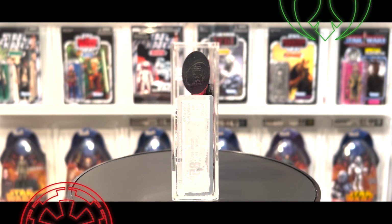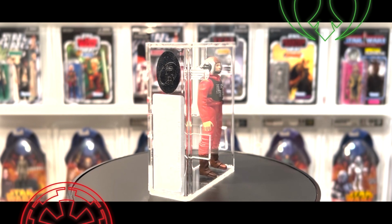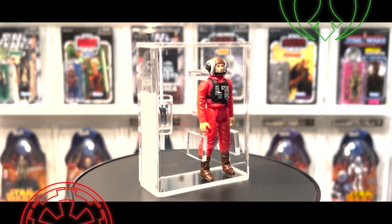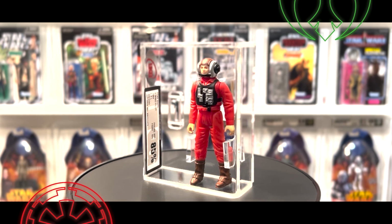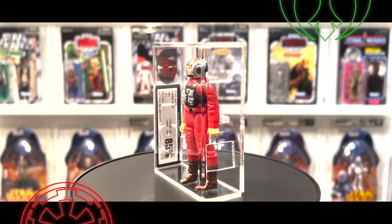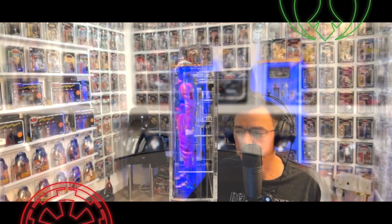He's also one of those figures where the picture on the card back doesn't actually show the figure. There's the AT-ST driver, and the TIE fighter pilot as well. They all appear on cards where the vehicle appears rather than the actual figure or character itself.